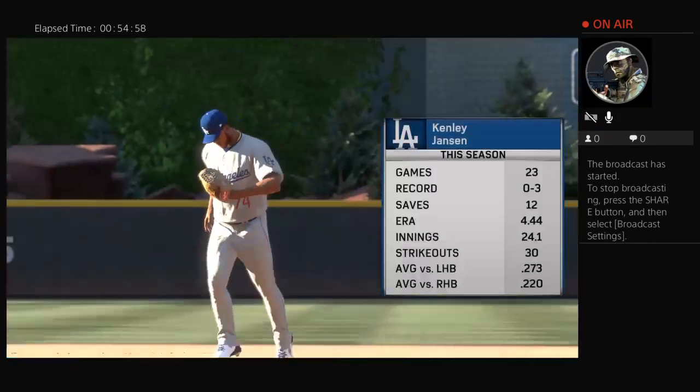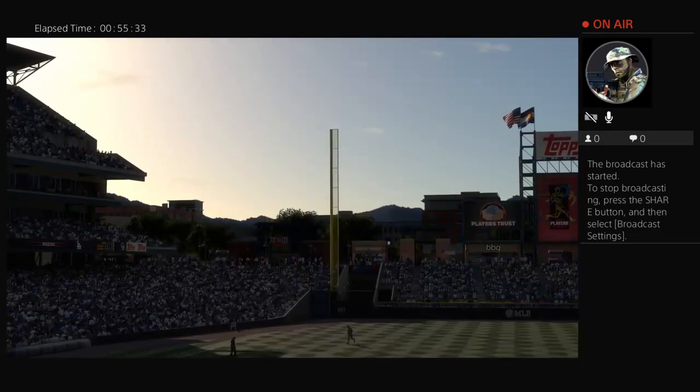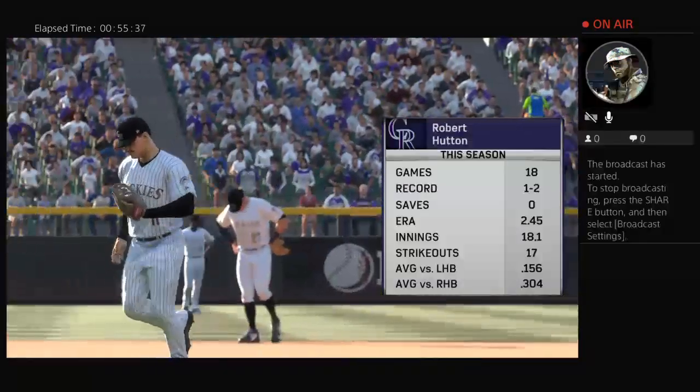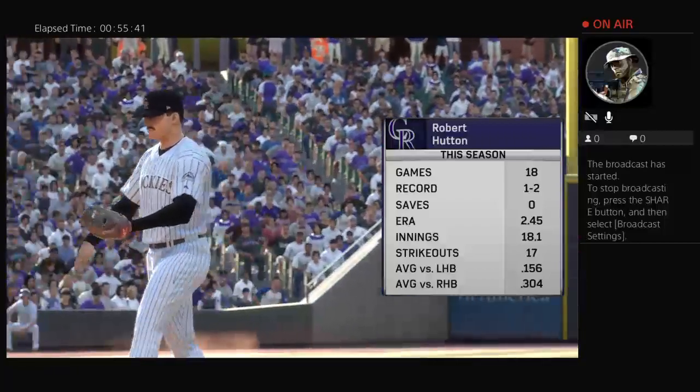Kenley Jansen. That will do it. Robert Hutton takes the mound to start the 11th inning. Number 11, Robert Hutton.